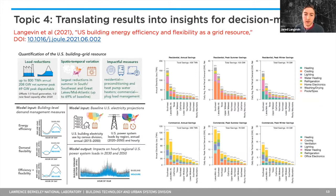The second study begins to address this question of how buildings can be a resource for the power grid as it moves towards decarbonization and high variable renewable energy supply. So here we use Scout coupled with EnergyPlus models to assess the overall magnitude of the national building to grid resource in terms of both avoided electricity consumption and avoided hourly electricity demand. And we communicated how that resource is distributed across different regions, building types, and end uses out to the year 2050. So we found overall that the resource is quite large.